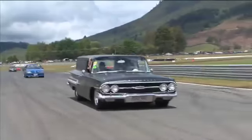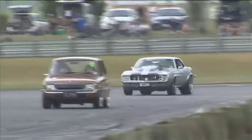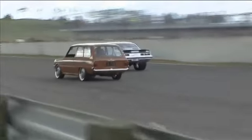A Herman Munster hearse, grouse. Hey, by the way, no passing. That's okay, it's only a Japper.